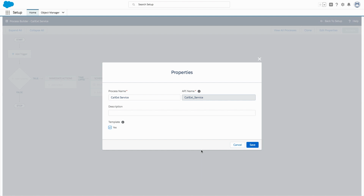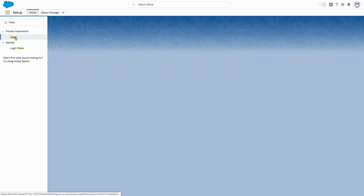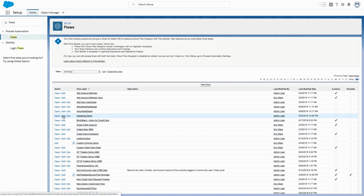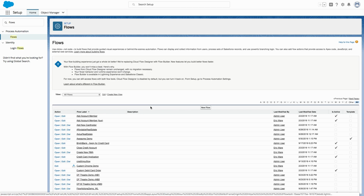Let's now switch over to flows and see what that looks like. So I'm going to jump to a flow here. I'm going to open up or edit an existing flow that I have today, this awesome demo flow. You edit that, and if you notice, that same checkbox to make it a template is here today. So hit that and hit save. And that will automatically make this flow that I've created a template that you can use anywhere else. You can make a copy of it, add, subtract, anything that you want to do.